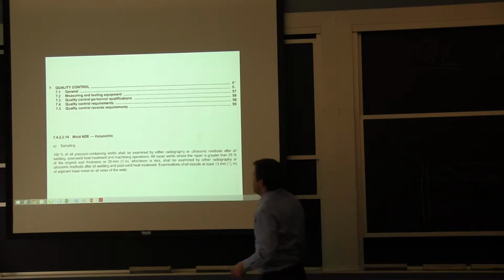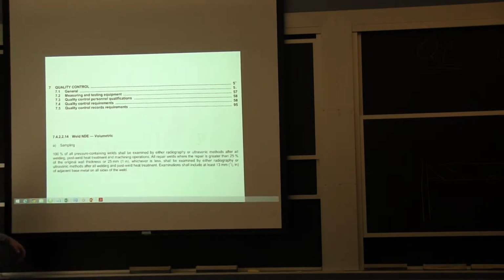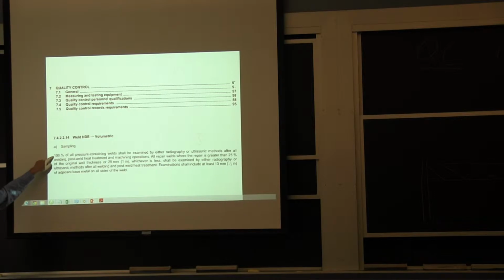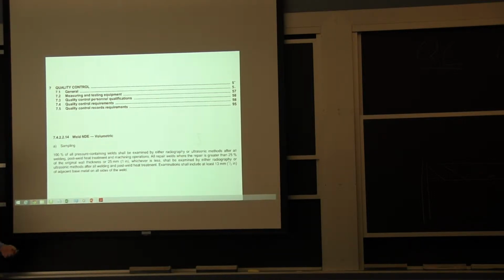This section here, if it's a pressure containing weld, 100%. So this is an additional requirement to the welding procedure, the qualification of the welder. No matter how you do it, and API will tell you some of that as well. It's not just the American Welding Society. But what API tells you in this general paragraph is, whatever you weld, I want it to be fully inspected using non-destructive testing. So that is more than just visual.